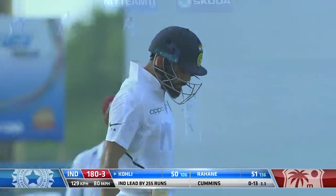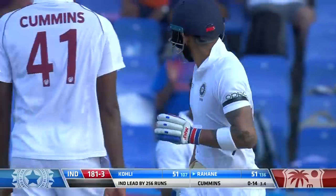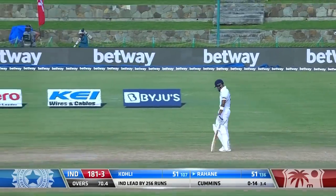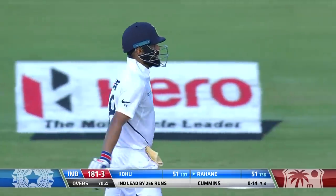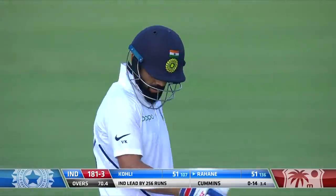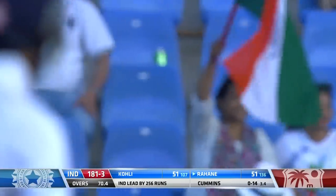Easy single yet again. Brings up the 100 partnership between these two. So again, the consistency being shown when they come together as a pair, doing the business for India with the bat. Pretty good again, as you can see. Congratulations to the two. Would have said well done to each. Looks like I'm hearing it's the 9th time that these guys would have been involved in hundreds partnership, and that to me does suggest that they do enjoy batting together.